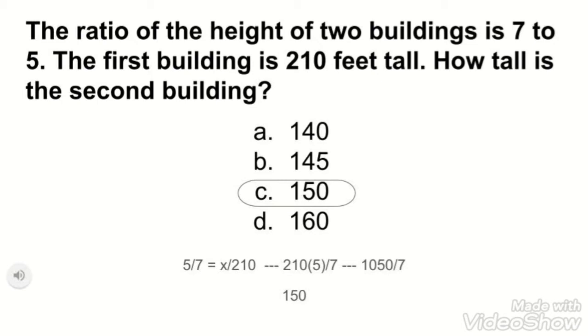So I have that 210 times 5, and since we have 7x, we'll have to divide by that 7. 1050 divided by 7 will leave us with 150. So the second building is 150 feet tall.